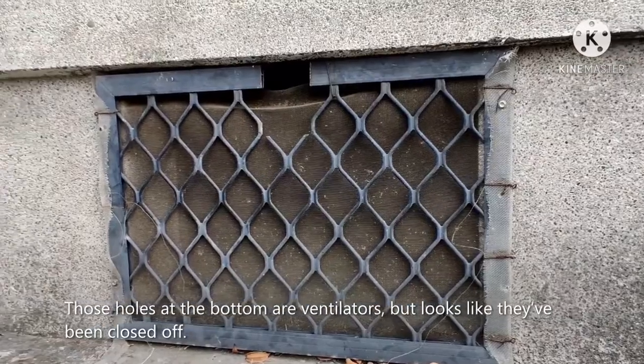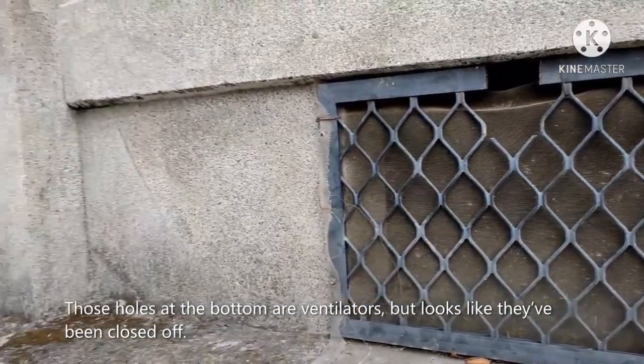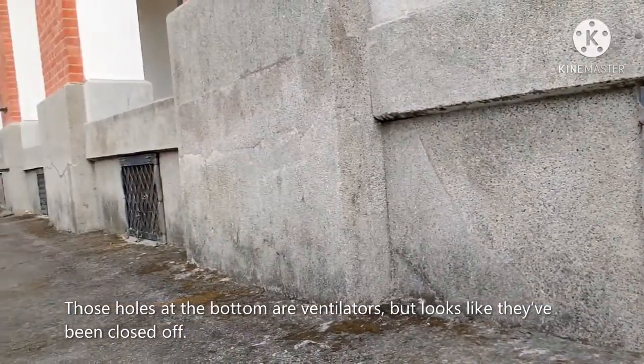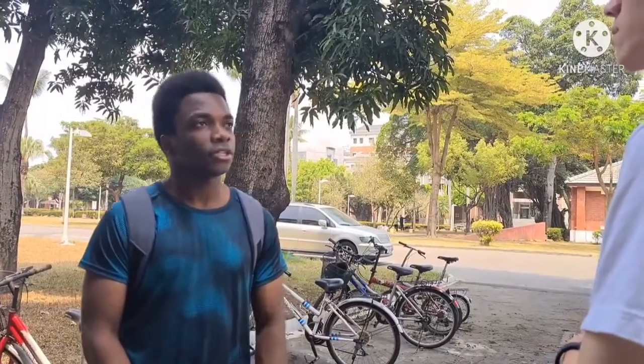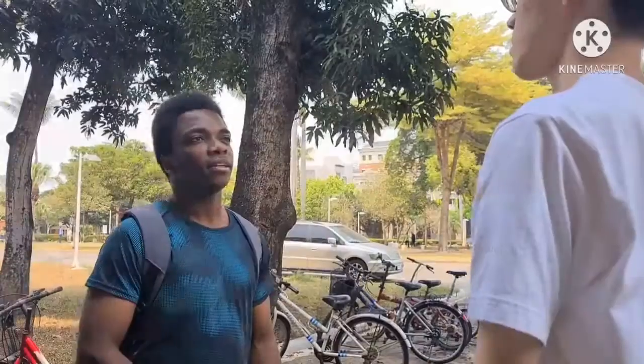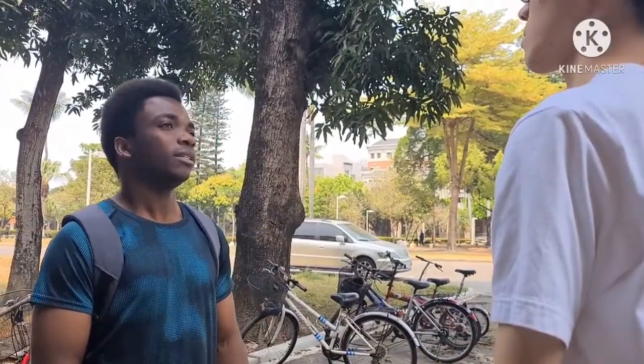Those holes at the bottom are ventilators, but it looks like they have already been closed off. It's similar to the ones at the Garrison Hospital. That's right. Since you are familiar with the Garrison Hospital as well. I got a little help from someone. Thank you for helping me, sir. No problem.